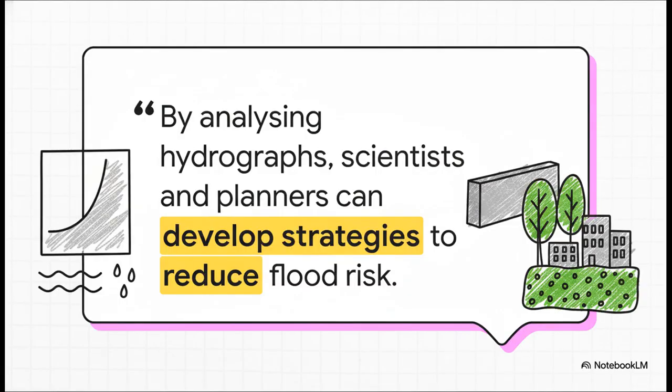And that really is the key takeaway here. This tool, the hydrograph, isn't just for looking back at what happened. It's the playbook for designing solutions for the future. Things like building better flood defenses, or even better, creating more parks and green spaces in our cities that can act like those natural sponges we paved over in the first place.